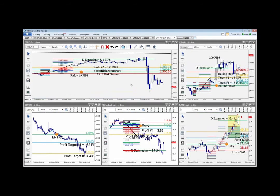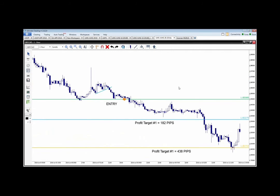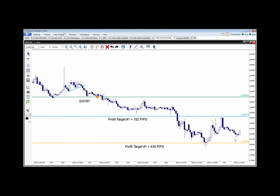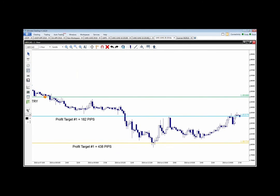on that monster trade, which was, I think, the pound Canadian dollar right here. Now, once again, this is that one that was called in the Investor Inspiration about 2 weeks ago. There was our entry. We hit profit target number 1, profit target number 2. Now watch what happened here. It hit profit target number 2 and then began to reverse.